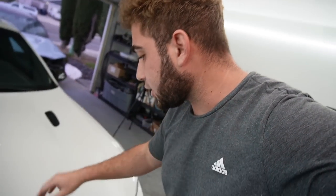So for those of you guys who are in California, I bought this car with the Hawaiian title on it, but I got all the inspections done. Everything passed, literally with flying colors. We got an alignment on this car. It's literally absolutely perfect. Smog is good for 2 years.